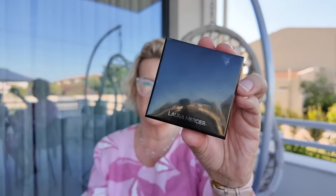Moving on to setting powder, I broke out my very last, this is discontinued, it's the Laura Mercier Candle Glow Sheer Perfecting Powder, which is sadly discontinued. Mine is in the shade 1, that's what it looks like. It is the nicest, finely milled, lovely setting powder that gives you a sort of lit from within glow, and I had one more left and I decided just to bring it with me on holiday.